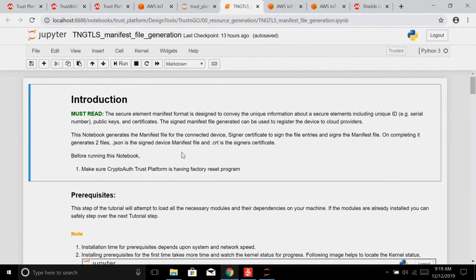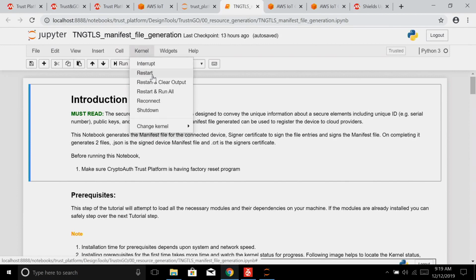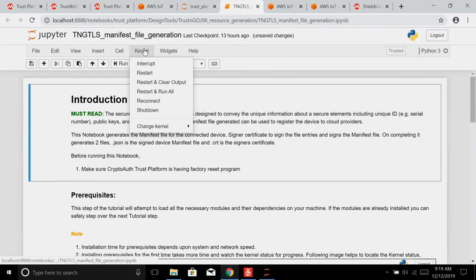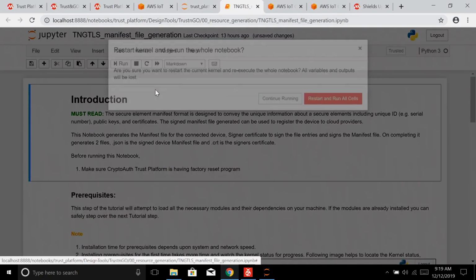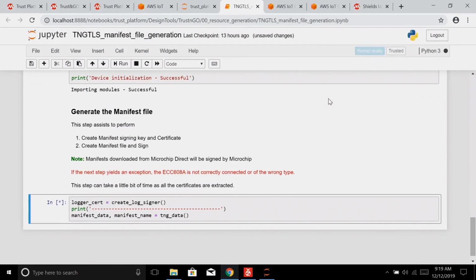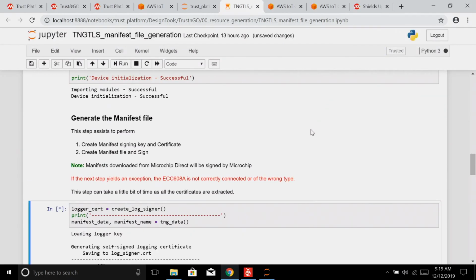Perfect. So I have my factory firmware now, and I'm in my notebook, the resource generation notebook. So I'm just going to run it. The way you run it, you go to your kernel, and as a sanity check, clear all the outputs. And going back to kernel, restart and run all, and then that's when we hope it works. Let's see. We know it's going to work.